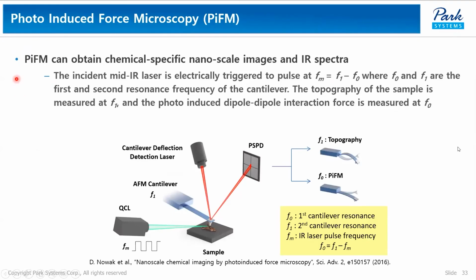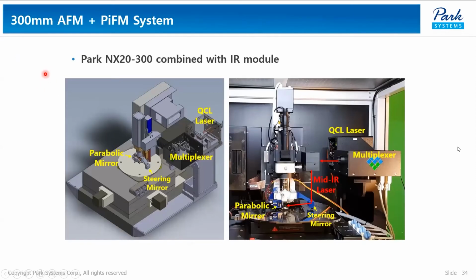So photo-induced force microscopy can obtain chemical specific nanoscale images and IR spectra. The incident IR laser is electrically triggered to pulse, and the frequency is modulated, where F0 and F1 are the first and second resonance frequency of the cantilever. The topography of the sample is measured at F1, and the photo-induced dipole-dipole interaction force is measured at F0. We have established an alpha system that can measure 300 millimeter wafer samples.